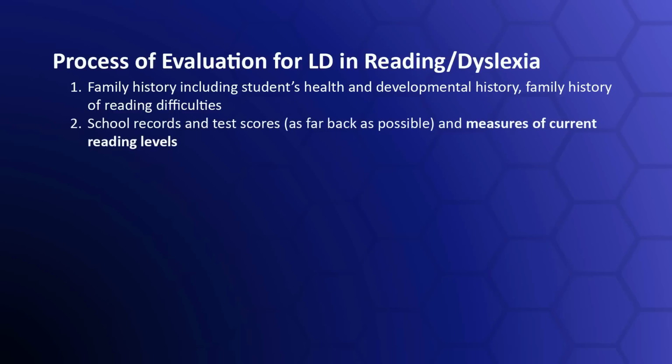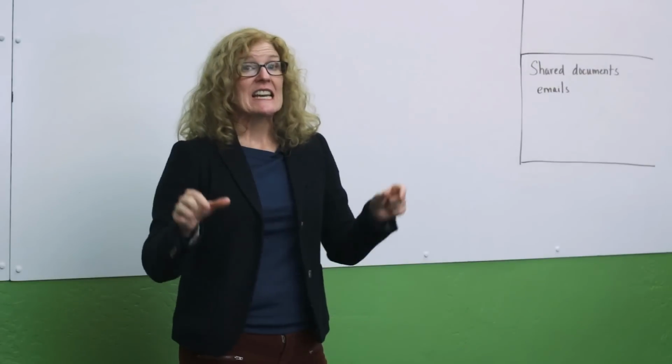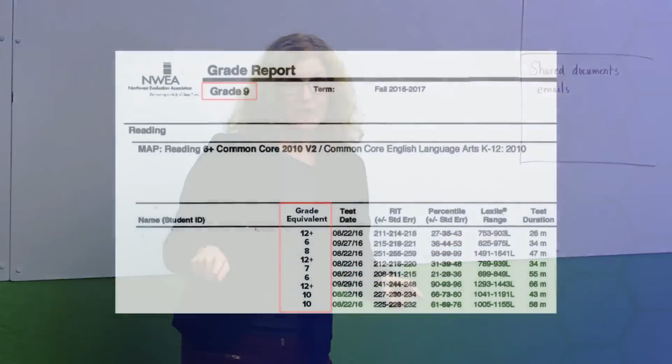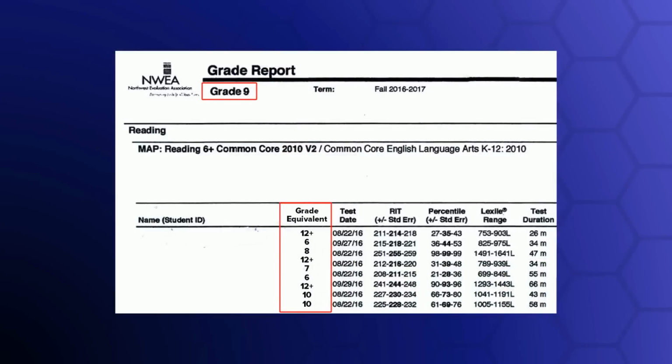Go back and look at the school records and test scores as far back as possible. Ask somebody in your building who has that information. And again, I'm going to stress this one. Make sure as a teacher in any subject that you have the reading records for your students available to you. It will be invaluable to let you know exactly where your student's level is. This is something your administration should be doing for you. But if they're not, go ask and be persistent and enlist the help of other teachers to ask with you, because pretty soon they'll have to listen to you. But that is invaluable data for you.